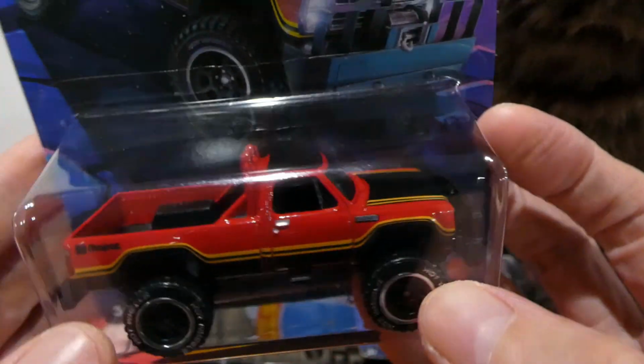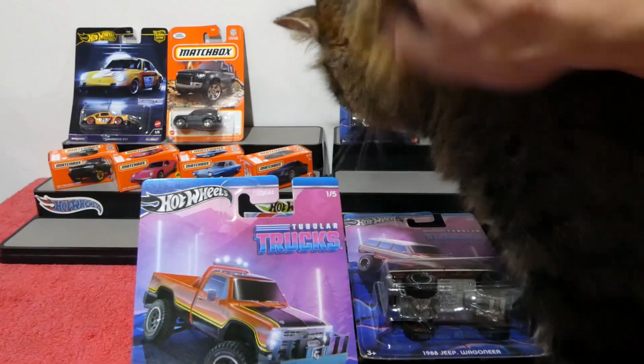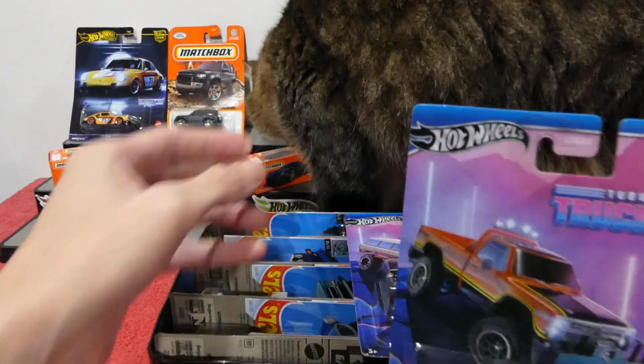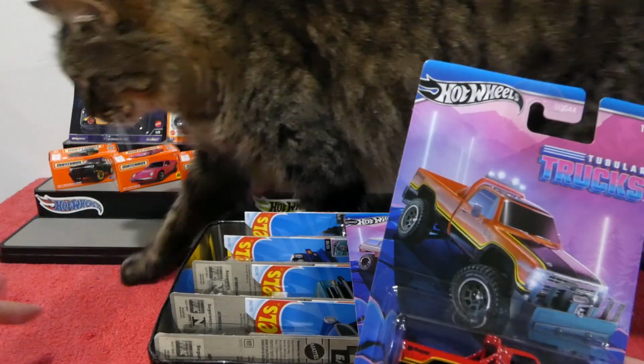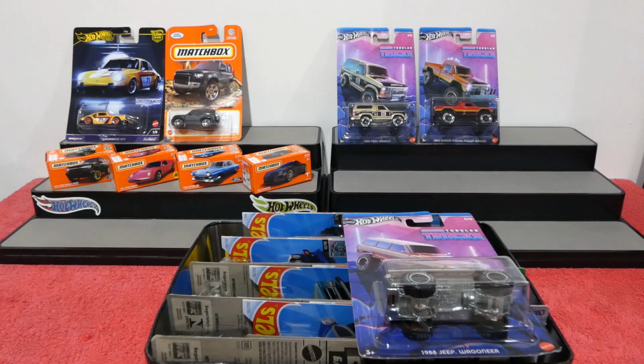And yes, we're all getting well invaded by a cat now. What are you doing? You're kind of interrupting. Come on. Out of the way. Nobody wants to see you. Come on. Sit down here. There you go. Sorry about that.